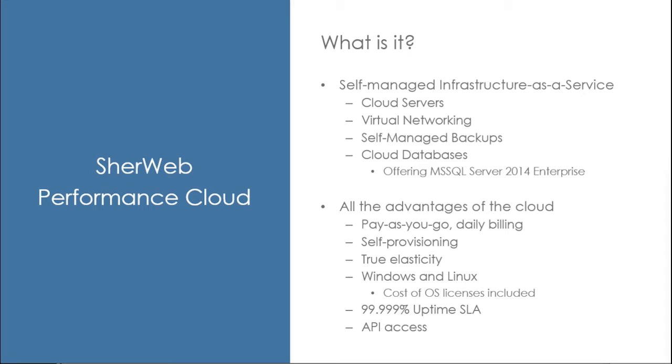All right, SherWeb Performance Cloud. You've heard the name. You might be familiar with the offer a little bit, or you may not. We'll take a couple seconds to explain to make sure everybody understands what it actually is. It is, at its core, self-managed infrastructure as a service.